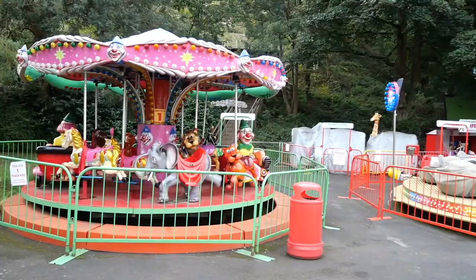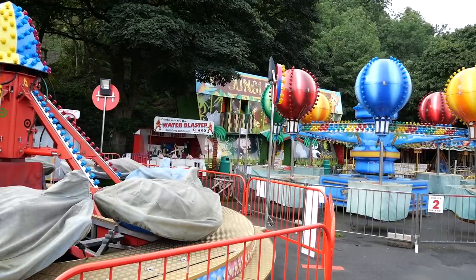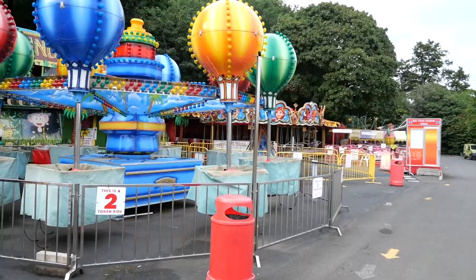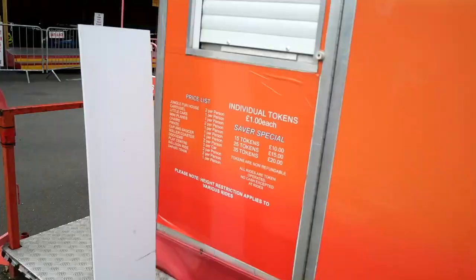We just found this a bit random at Dudley, just some fairground rides. I've never seen them open though, have we? No. I bet they're open at summer holidays. Yeah, maybe on weekends. We never come on a weekend though, so we're fortunate enough to be able to come in the weekday when it's quieter. Oh look, and I'm an Olaf. And here's the price list and how many tokens you need for each ride.